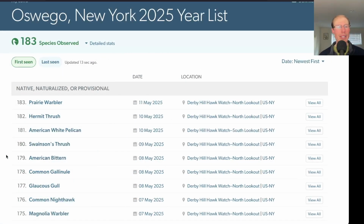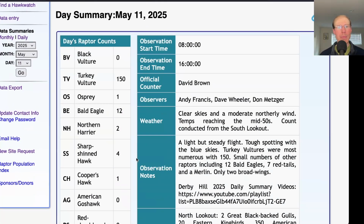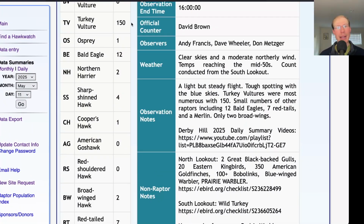Looking at the list for the season, over the past few days, I've added some species that I've heard as nocturnal flight calls, things like common gallinule, American bittern, Swainson's thrush, hermit thrush. And then today we had one new species for the season, which was that prairie warbler in the morning, bringing us to a total of 183 species for the season.